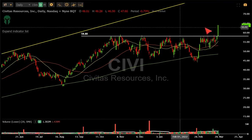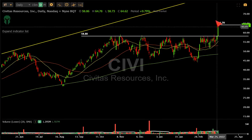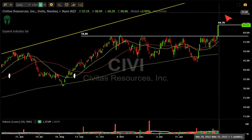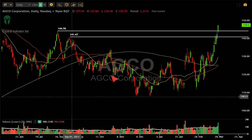But this is a clean break on above average volume in the right space at the right time. Europe has to get off of natural gas through Russia, and this is how they're going to do it. Through the U.S. apparently, in coordination with the EU. 64.78 is what you're looking for as far as your entry.